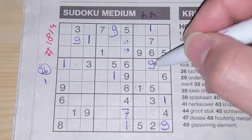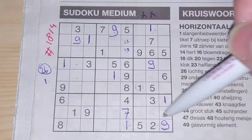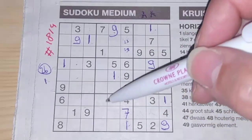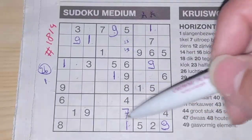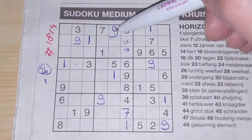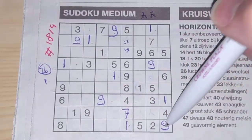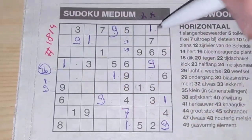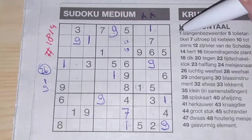9 should be there. 9 in the last row, 9 in the row above. So in that row, the only two places for the 9 should be here or there. We see here 9, no 9 there, 9 should be there. And all the 9s are used, I can see. Yes, digit number 2, the number 9. Alright.